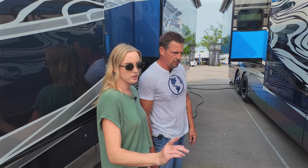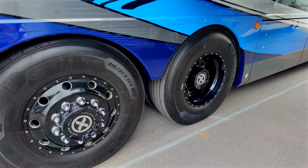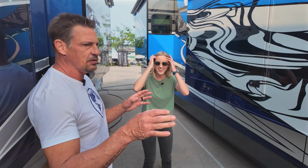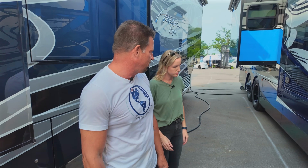An upgrade for 2026 too, I just want to call it, are the bigger size tires, which I know guys like those, not so big for me. Yeah, it's just safer, right? So instead of the 315s, this thing is 60,000 pounds. The 315s were fine, but the 365s just are a little bit bigger, so give you a little bit better safety.